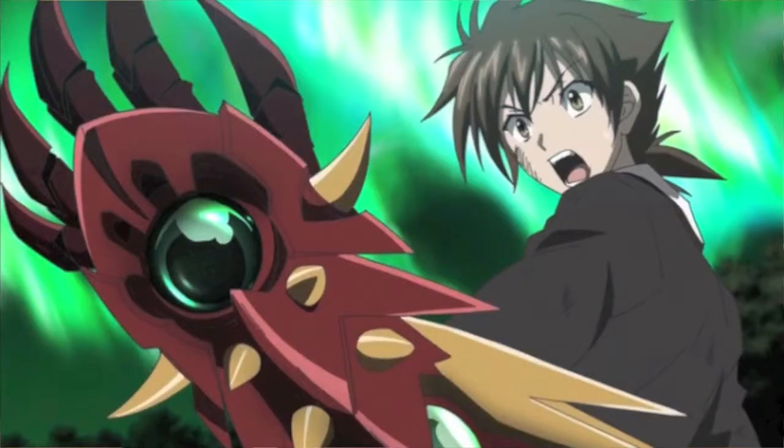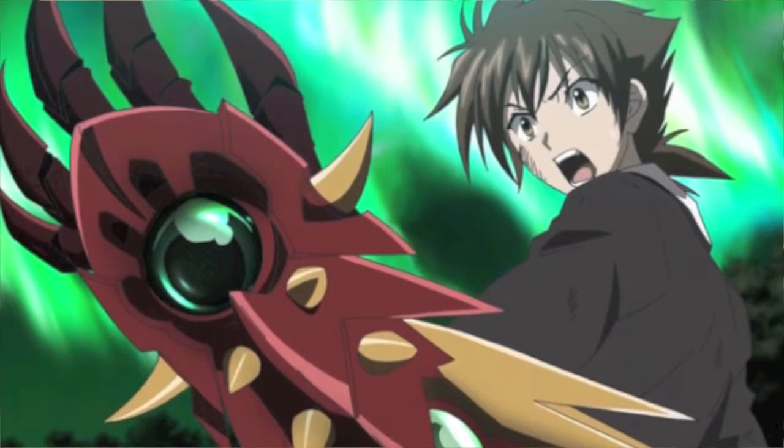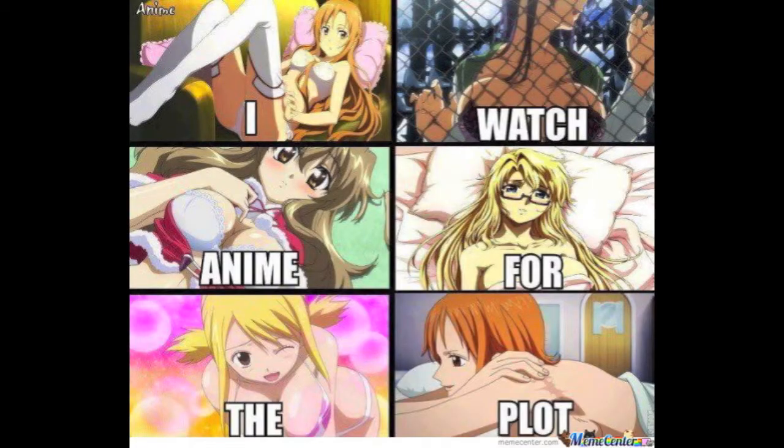It's all about chess pieces and whatnot, so he's the pawn, but he has this sacred gear. It's like this piece of weaponry that he can use to battle, but it's a very perverted anime. There's boobs everywhere, there's no censor, there's nudity and stuff, but it's a very funny anime. Made me laugh a whole bunch of times, and I think you should just check it out.